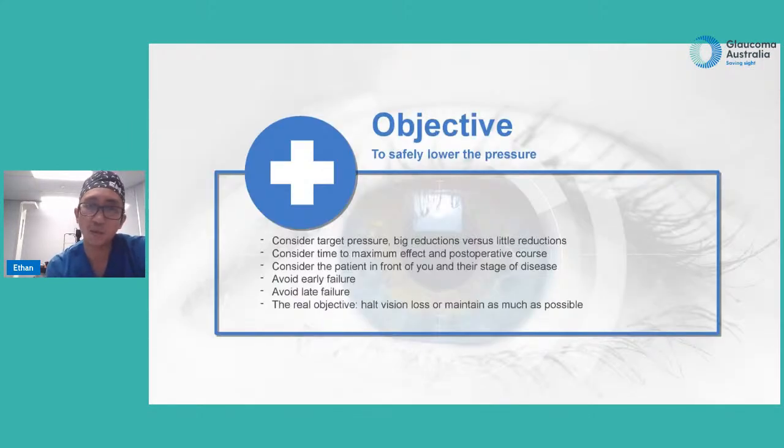So before we consider what type of glaucoma surgery to choose for our patients, there's various things that we need to take into careful consideration. The first one is probably, what's the target pressure? What sort of pressure does the patient need to stop their glaucoma from advancing or progressing? If the pressure is very high to begin with, you often need fairly big reductions, whereas sometimes your pressure is only a little bit off from being where it needs to be.